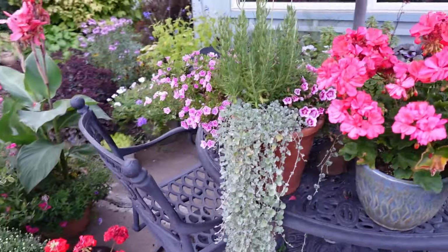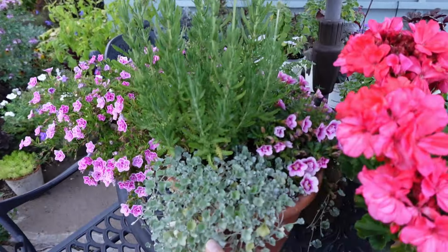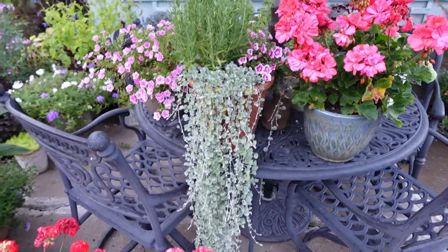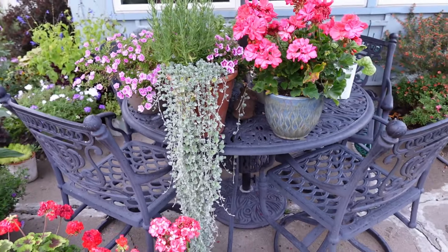Love this dichondra, and the lavender is finally putting on blooms. I got this late season, 50% off French lavender. Smells so good. This was all clearance stuff, but I love this dichondra, how fast it grows, and it forms this curtain. So cool. That one's Dichondra Silver Falls.